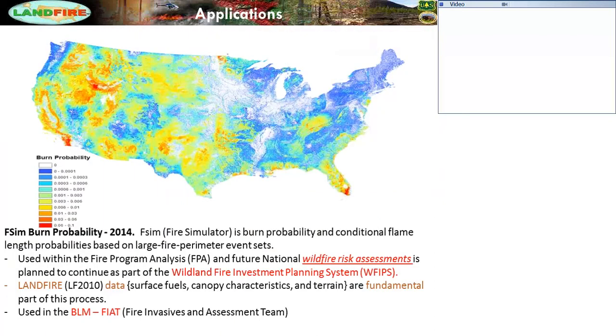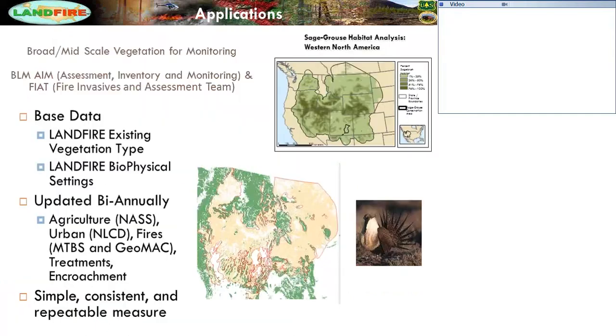Another application is a burn probability map. This has been really helpful in looking at the potential of flame conditions, flame length. It's very important in tying it into risk assessments, and it's actually part of the Bureau of Land Management's Fire Basis Assessment Team in thinking about the landscape relative to sage grouse and other threats.